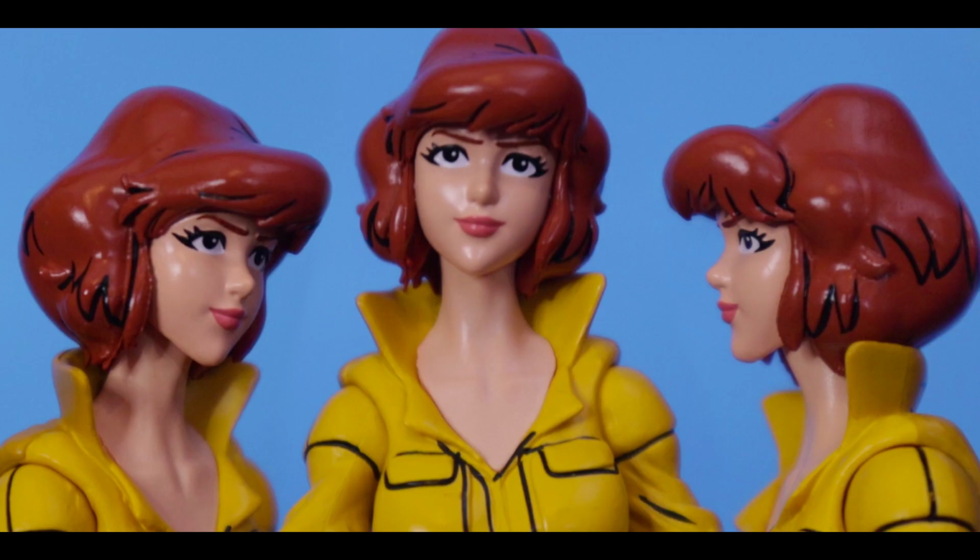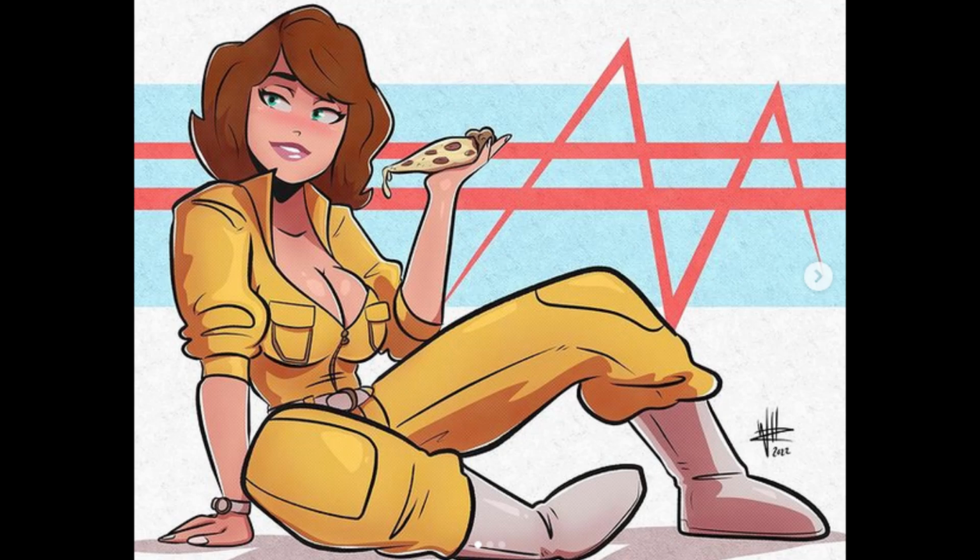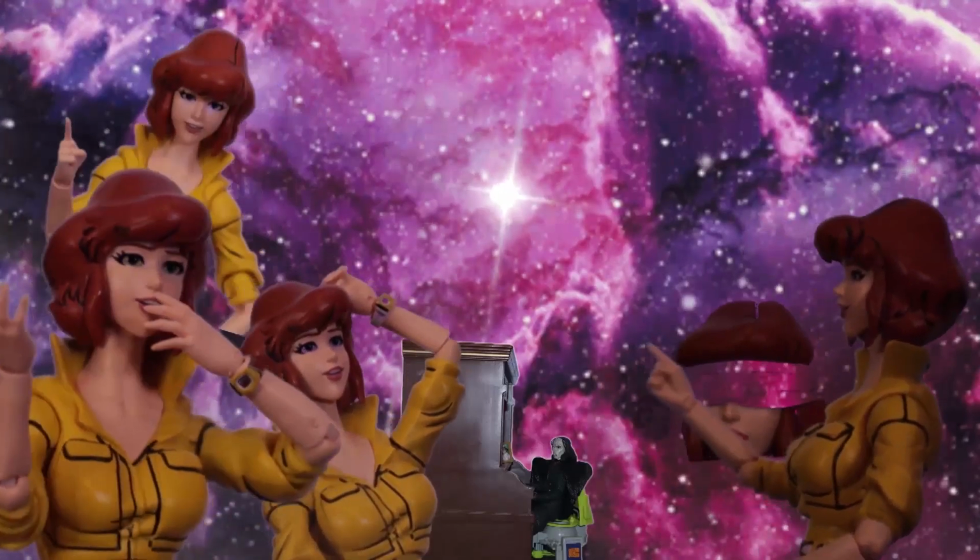Casey loved it. Just a great head, great sculpt, great body. Everything. I saw no issue with her. The neck, I saw no problem with the neck. And yeah, April O'Neil, number 1. Her April, as you can see, wife, Casey, would be.